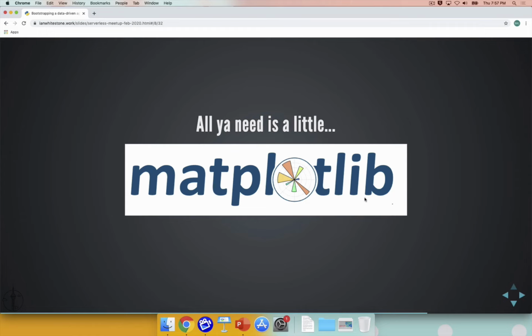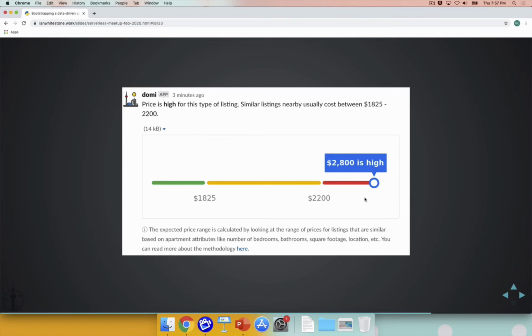And you don't need a designer to make this for you. I literally built it using this plotting library called matplotlib. If you go to my other presentation for PyCon, you can actually see the code I used to create this, but I took that out. So that's what that looks like in the Slack app. So you see all the things I showed you before. Price is high, gives you context on how that was calculated.